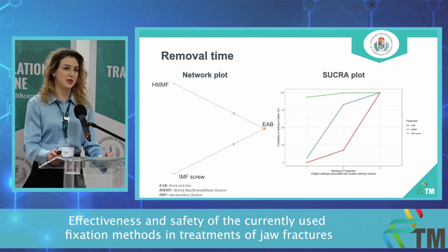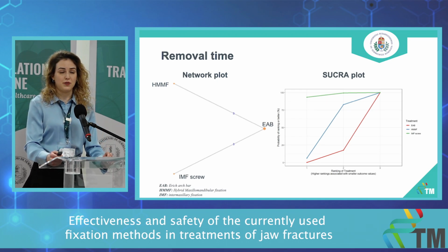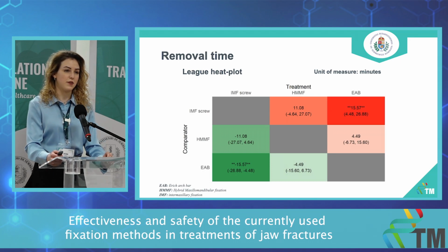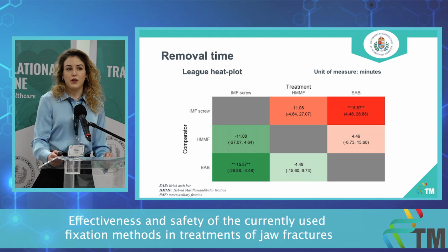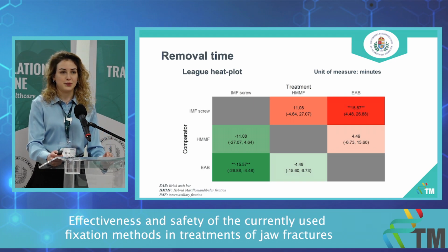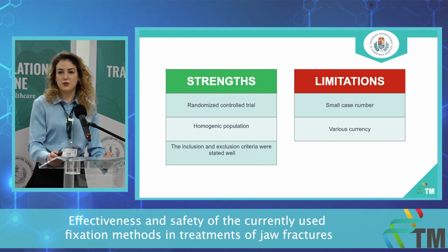The next outcome was the removal time. You can see here on the left side the network plot again, and the SUCRA plot is similar, so the most time effective treatment was the IMF screws. The forest plot shows that the removal of IMF screws takes about 15 minutes less than the gold standard Arch bar. It's a statistically significant result, and removal of hybrid MMF takes about 5 minutes less than the Arch bar. It's only clinically relevant.